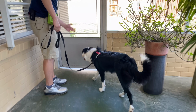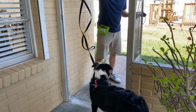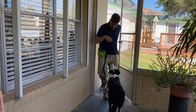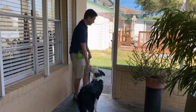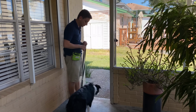All right, here's the door. Wait. Loose leash. This is not a controlled environment out here. Wait. Good, yes. I'm definitely gonna reward that because that's the first time ever in her life that she's encountered this door. She honored it on the first request, so very important. Wait.